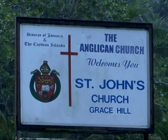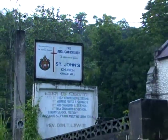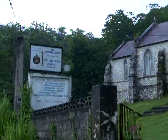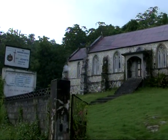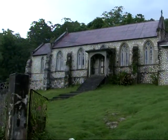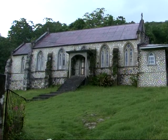On our way to Camp Millbrook, we'll see a number of interesting architecture. This is one of the interesting architectures. This is a church called St. John's Anglican Church. It was built probably in the 1700s. And this church was used primarily by the plantation owners that lived in this area.